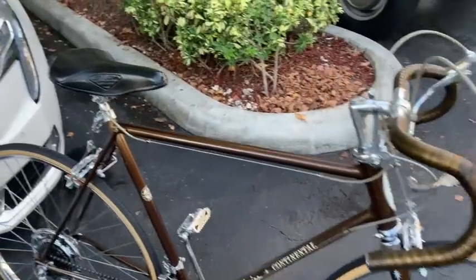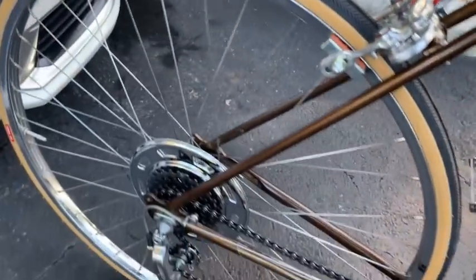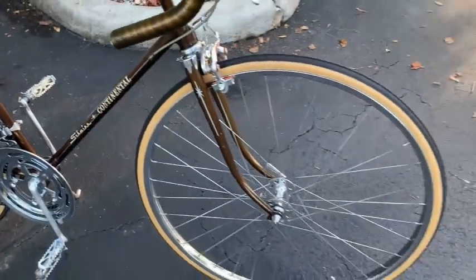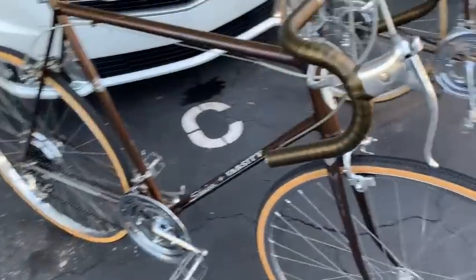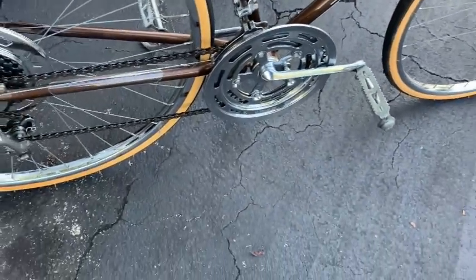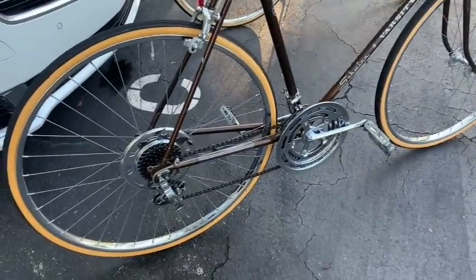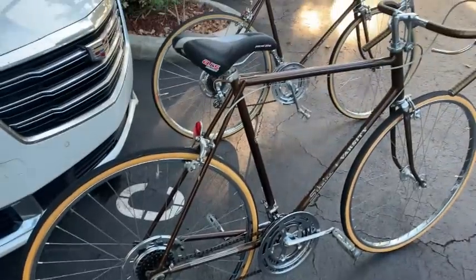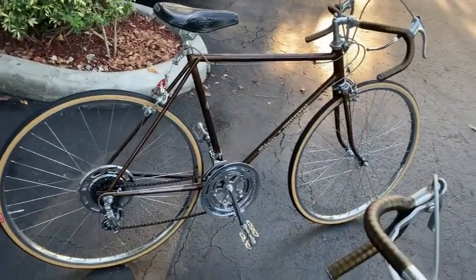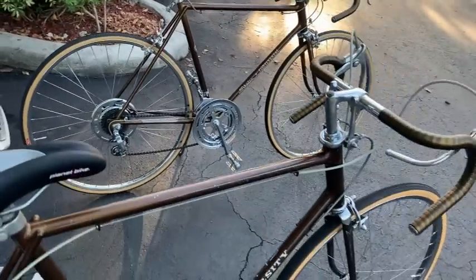Very happy with the results. She's cleaned up well, and now it's a really great rider. I'm really happy with it. You guys have seen this one before on another video I did recently. And this is a 1971, exact same color. And again, these two models were very similar. This one was the entry-level road bike, and the Continental was the next step up. So it was a few more dollars and a couple of pounds lighter.